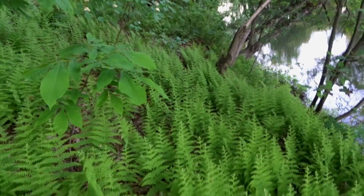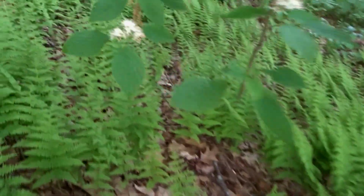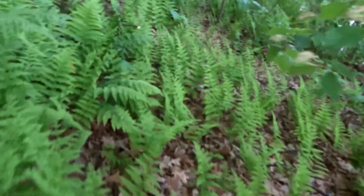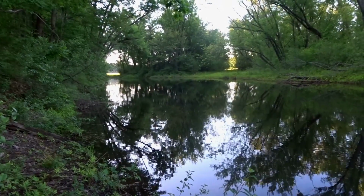I just have to say, this is one of the coolest places I've ever fished. Like, look at all these ferns, and it's this entire bank. So, I've had 2 bass so far, and they've both been pretty good size actually. I can't complain, but I want to hook into like a 5-pounder here.